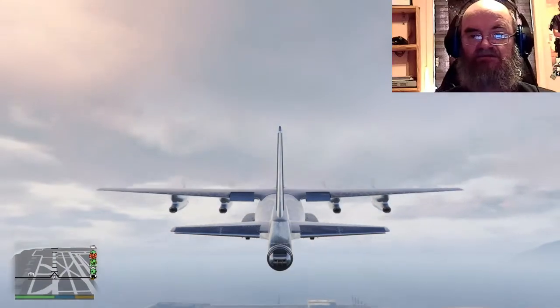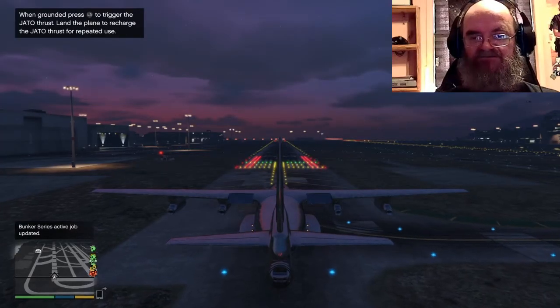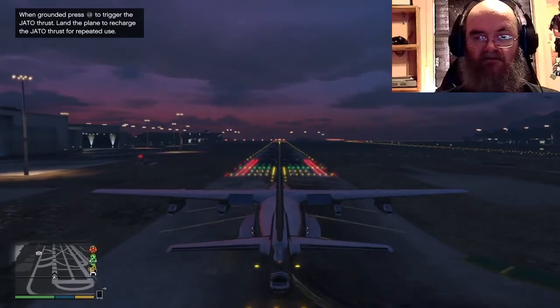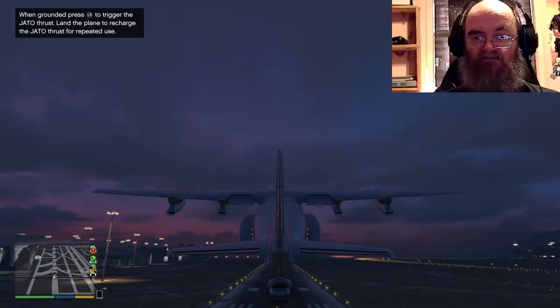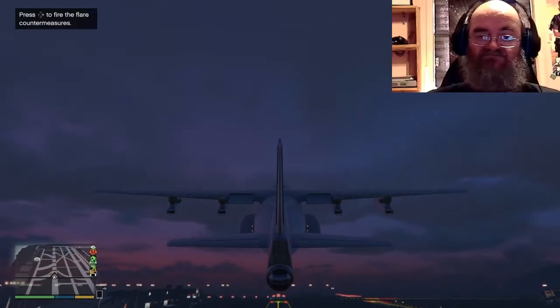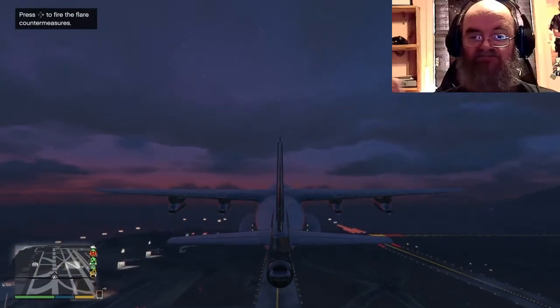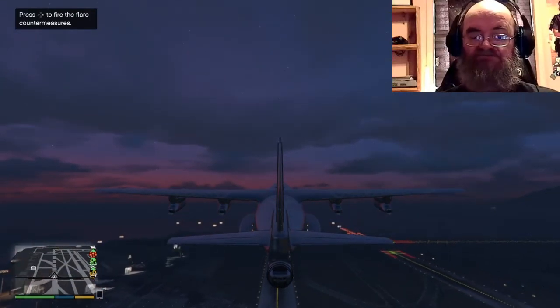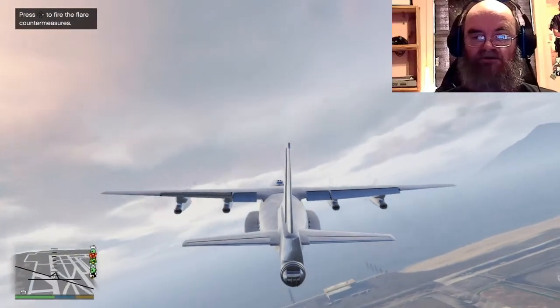That is the jet-assisted takeoff. And here is the non-jet-assisted takeoff. And it still doesn't take up much space on the runway. Well, it's still huge, but it takes off rather quickly. Now, do bear in mind that this plane is completely upgraded, including the race handling and the engine mods.